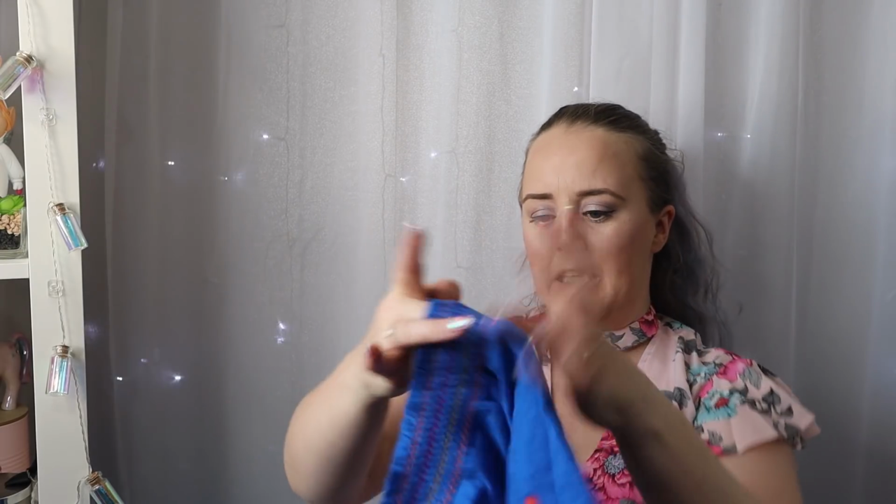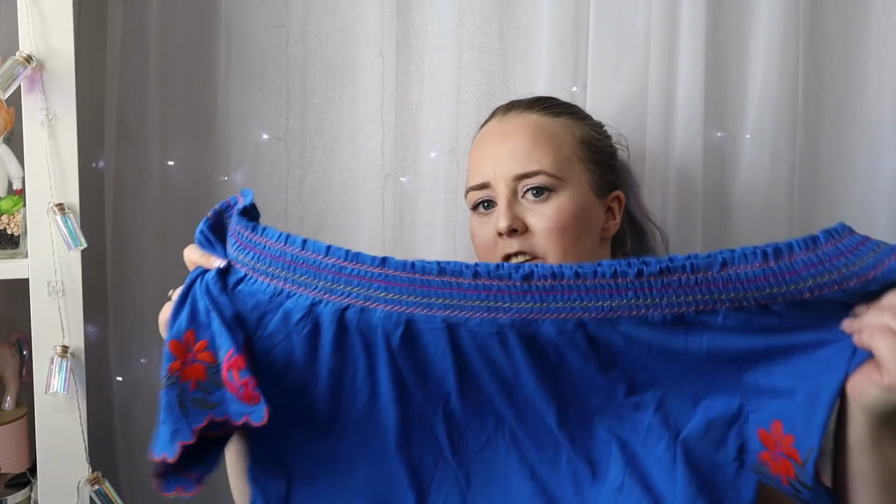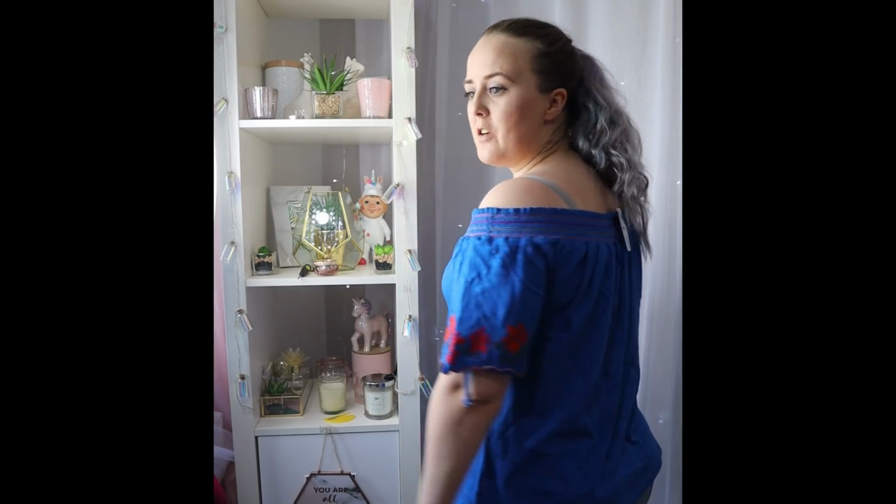This is pretty much the same top again, but in blue. And again, it's exactly the same size, so it does look really big, but it might just be the neck that's thrown me off with it being off the shoulder. It does have the same sort of pattern on the sleeves. This is just the blue version, exactly the same as the other one really. It's just a different colour. And again, not the most flattering top in the world, but it is really, really loose, so it'd be really cool. And I do think that depending on your body type, this could be really flattering. But yeah, I'll definitely keep this, I think.